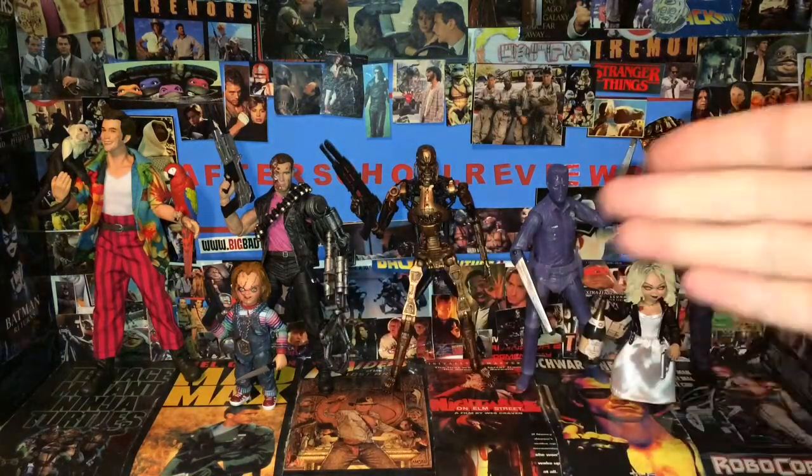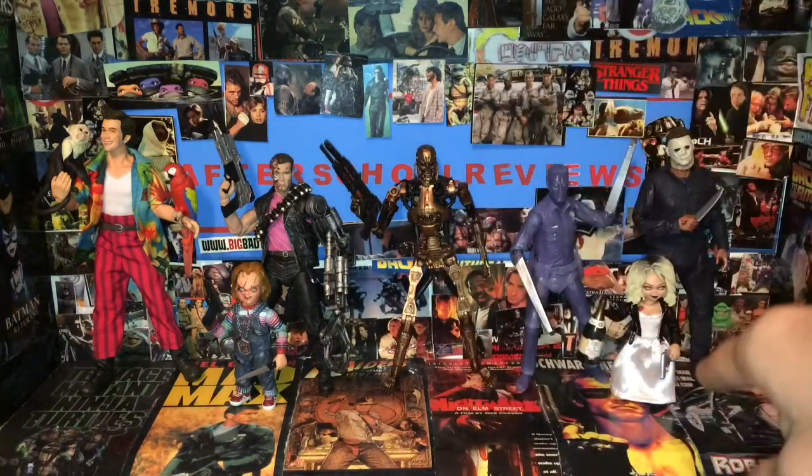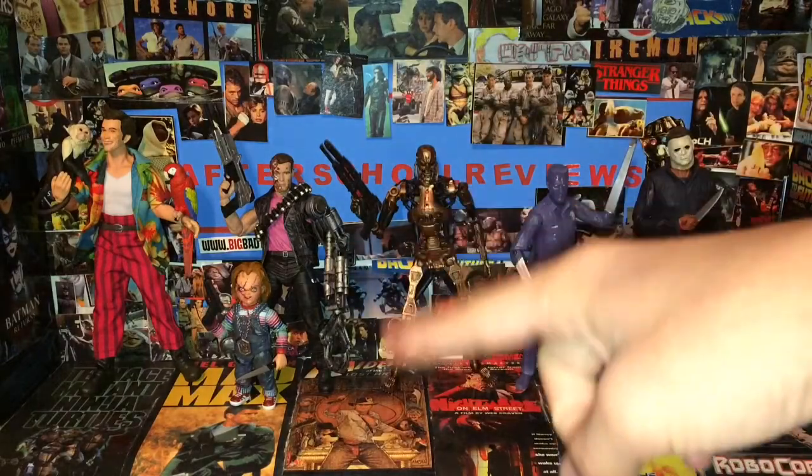But I'm assuming maybe Ash didn't sell because it was a 2-pack and it raised in price. Same thing with these. I didn't see an Ultimate Tiffany, I just saw Chucky. So I'm thinking that's what happened.